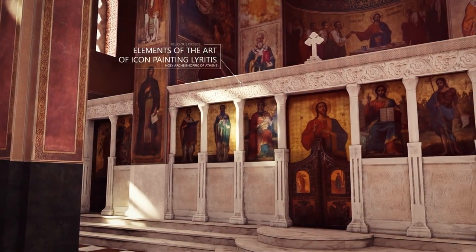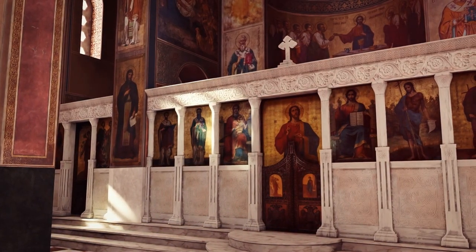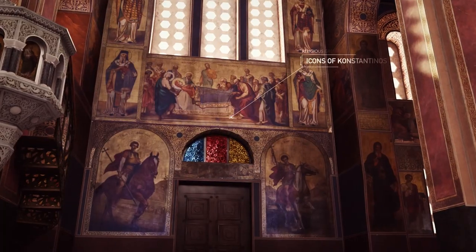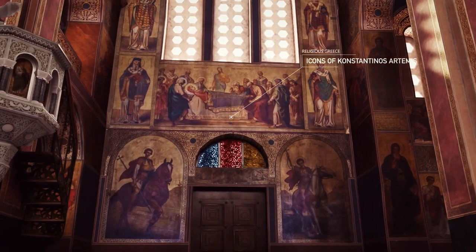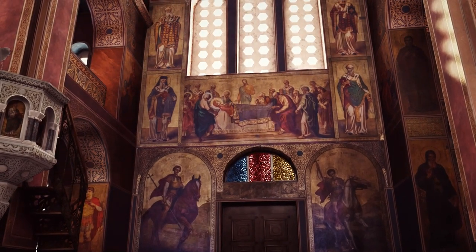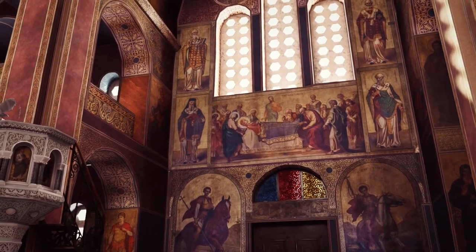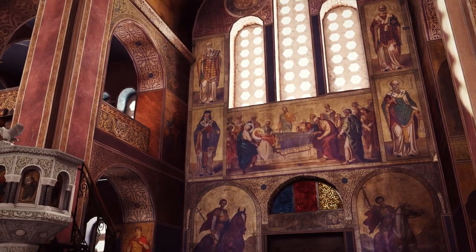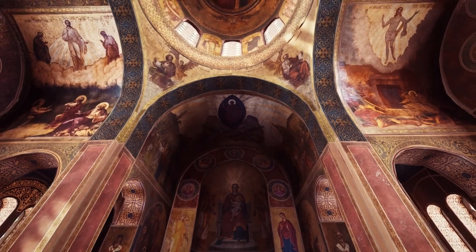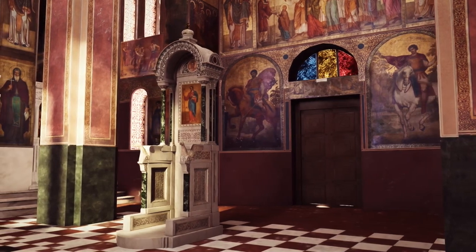In the elaborate marble templon of the church are located unique elements of the art of icon painting, a work by Lyritis, in designs of Georgios Nomikos. Memorable are the icons of St. Demetrius and St. George at the end to the left, of the birth of St. John the Baptist, the beheading of St. John the Baptist, the Nativity of Jesus Christ, the flight to Egypt, the ascent to Golgotha, the adulteress, the meeting of the Samaritan woman with Jesus, Christ saving Peter from sinking, etc. Works by Konstantinos Artemis.